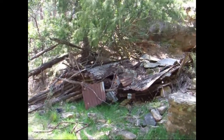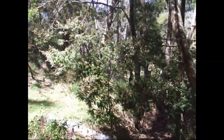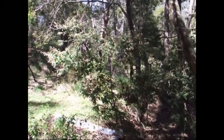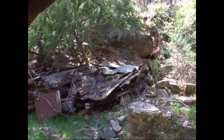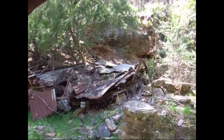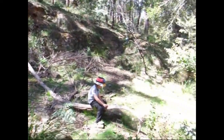But still good. Boys, did you enjoy that? Yep. Just a bit more of the surrounds. This was a major area of mine working with the tunnel cut to divert the river. That loop of the river up that way was laid bare so they could get to the gold easily. And it also seems that they've been tunnelling. So that'll be a tunnel that I would assume goes a long way back, because they wouldn't have bothered building that sort of structure if there wasn't a reasonable amount of gold, and they wouldn't have dug a tunnel if there wasn't gold.